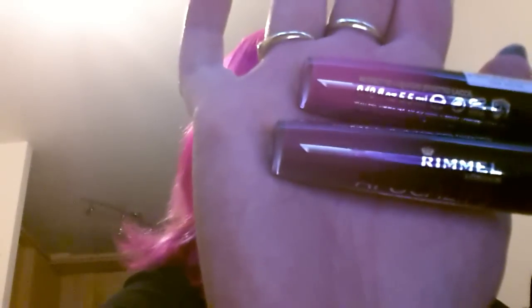So if I show you them together, they're very similar. So the top one is Nova and the bottom one is Galaxy. So that one's more of a purpley colour, whereas that one is a true pink. And actually, Galaxy is what I've got on my lips at the moment. So it's quite a nice colour.